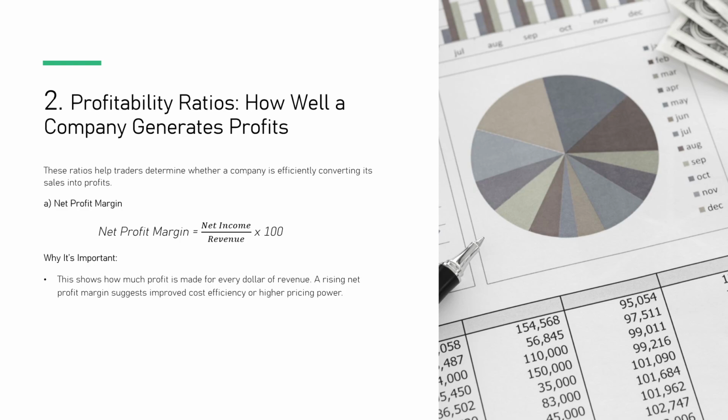A rising net profit margin often suggests improving financial health, making the stock more attractive for trading opportunities. By analyzing this ratio, traders can better evaluate whether a company is a strong trade or if potential risks exist.